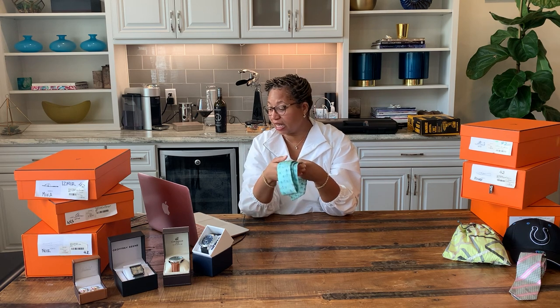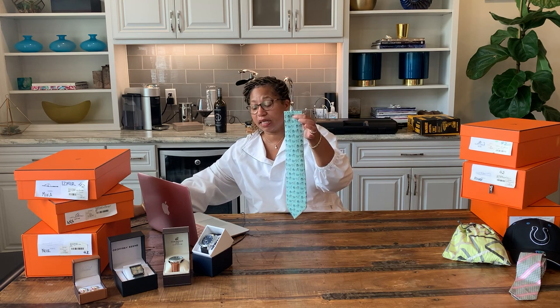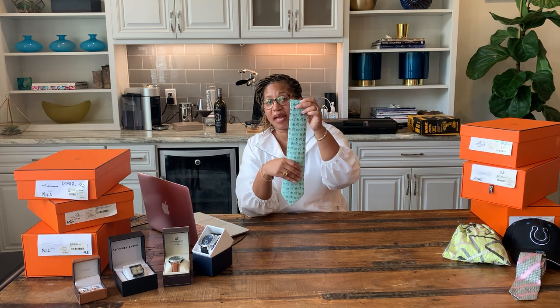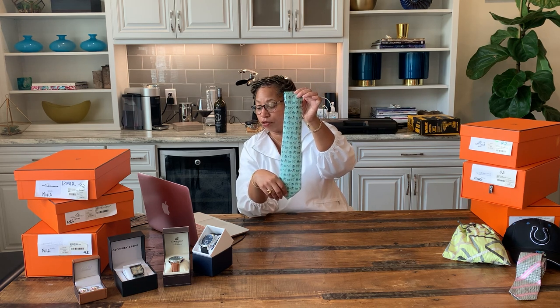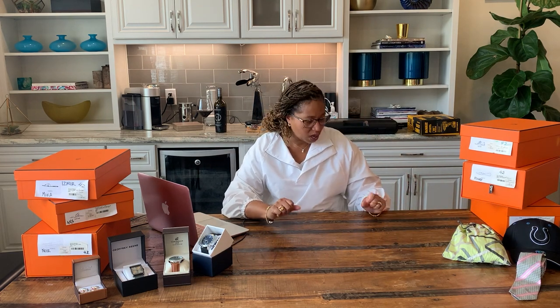So this is a pre-loved item. It does have a discoloration mark here that is shown in the listing. And this item retails for $195. We are reselling it for $140. Again, this is the Hermes silk 3.5 inch wide necktie with the horse print in mint green, reselling for $140. Okay. And there is a reason why today I am clearing off the table as I go. So I'm making room for something that we're gonna show you today.